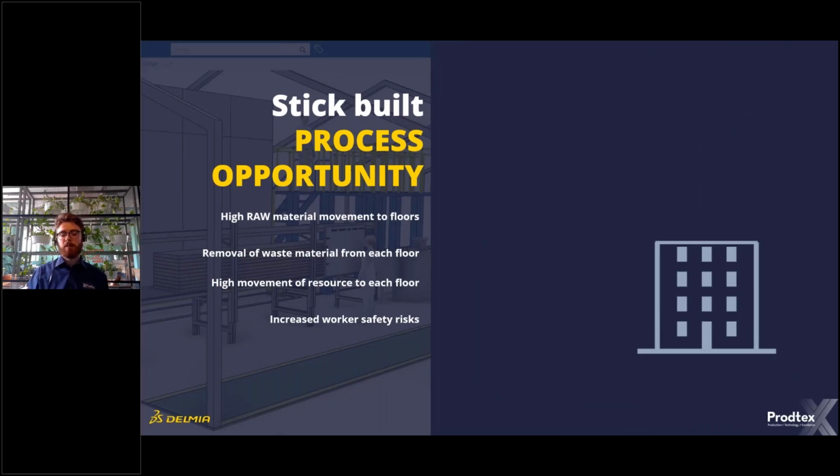So traditionally, to give an intro to what is a microfactory, like what we talk about. To understand why you need a microfactory, we really just need to briefly look at a stick build process. For me, this is lots of raw material movement, lots of people movement, and lots of wasted movements on site.